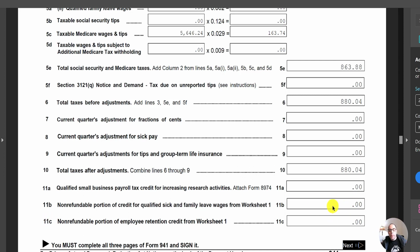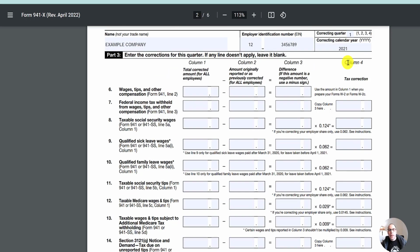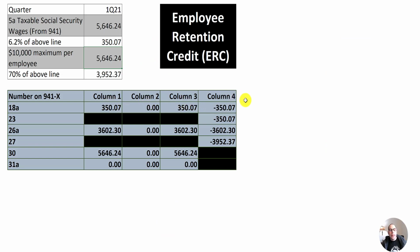What we're doing, we're amending this number. Column 3 is just the difference between those two numbers. So the 350.07 minus 0, which is 350.07. Column 4 is a tax correction. The tax correction is always the opposite of column 3. So you want to put a negative here. If you put a positive, that means you would owe the government $350.07. But you can see this is all on my Excel file already. It's very handy. 350.07, 0, 350.07, negative 350.07.